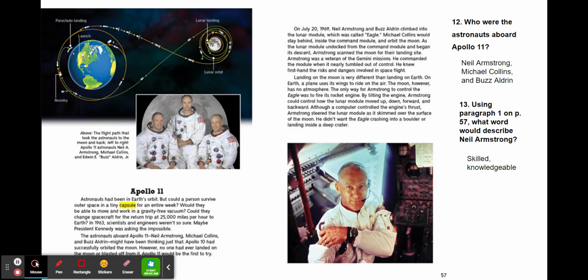Before we continue reading, just note that two of the astronauts were in the lunar module, and they were the two that were actually going to land on the moon and get out and explore. But one astronaut was going to stay in the command module, continuing to orbit and fly around the moon while this was taking place. So while there were three Apollo 11 astronauts, only two of them were actually working to walk on the moon. Now, let's look at the next question in your packet.